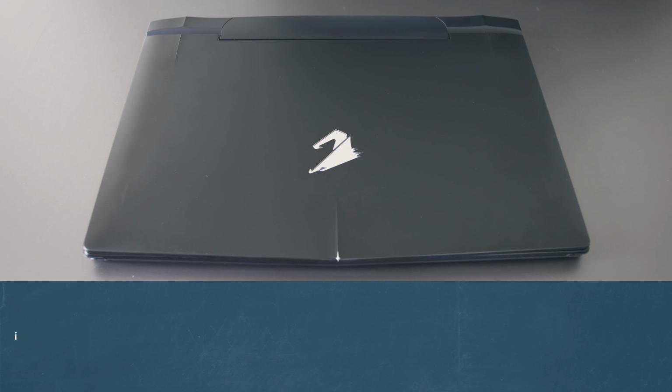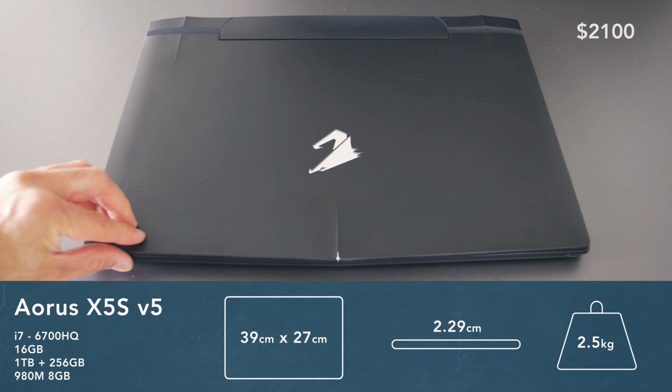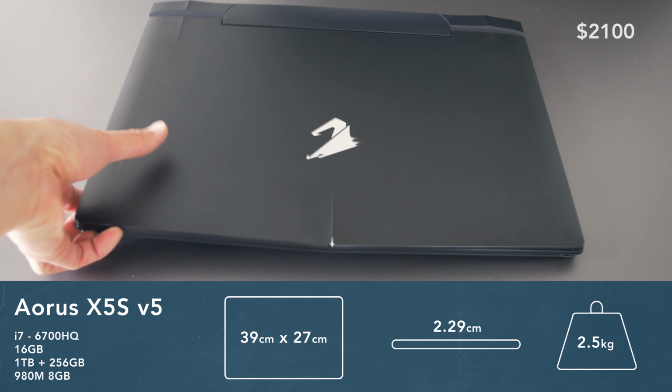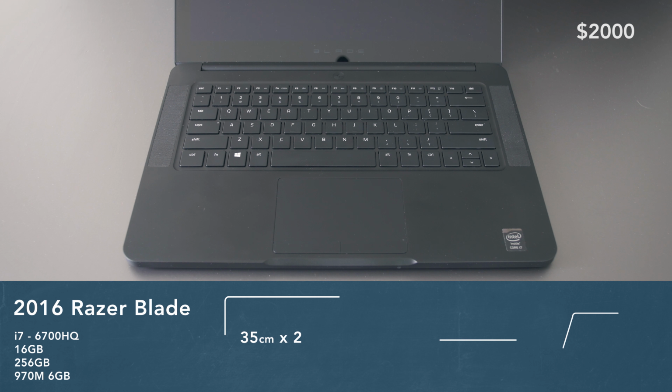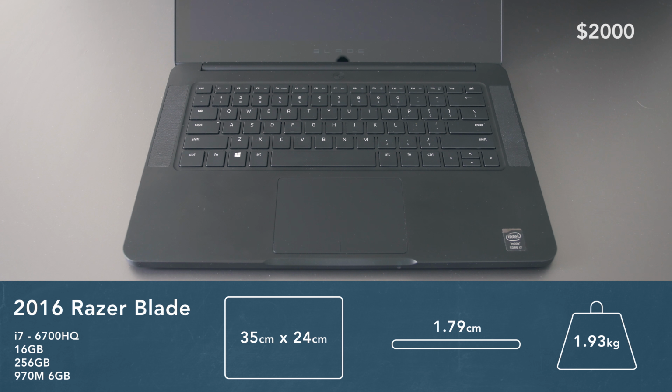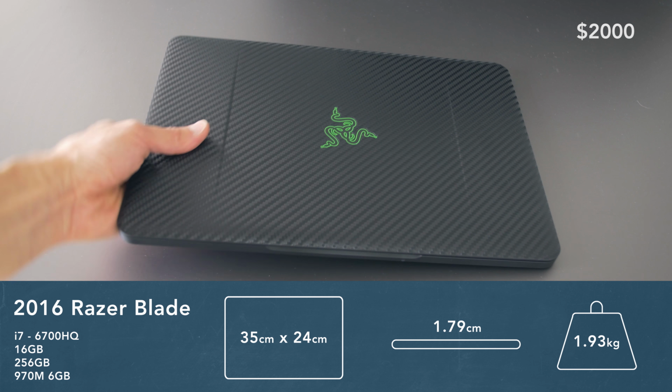Next is the Aorus X5S V5. Aorus is a subsidiary of Gigabyte, and they make their own line of laptops. They're not as well known in North America, but they make some fantastic devices at competitive pricing. This one here is their thinner laptop, and it comes with either a 970M or a 980M. Then we have the 2016 Razer Blade. This laptop is pretty well known, it's thin and light, and this year's model is a nice Skylake refresh from last year's. It has a new keyboard, Thunderbolt 3, some new thermal management, but it's still equipped with a 970M. Fortunately, pricing has dropped down from last year, so it's a better value.